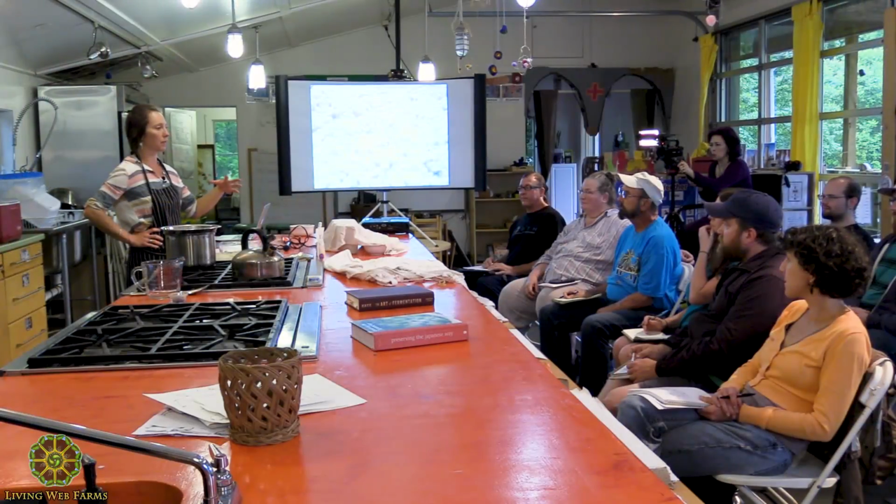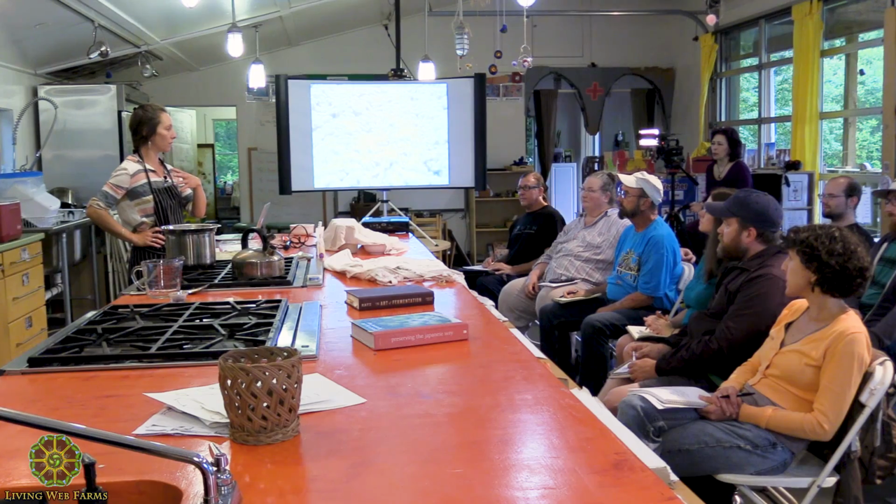Koji fermentation is like the process of malting barley for distillation of liquor or beer. That happens by germinating the seed and then allowing it to ferment. And so koji is sort of the Eastern equivalent of that, and koji is actually a much more enzymatically powerful process for breaking down starches.